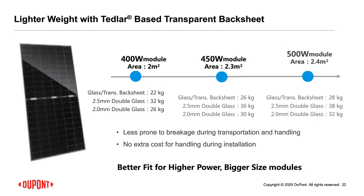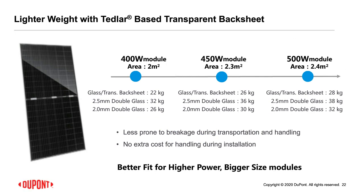Vikash pointed out, with increasing module size, the glass modules will outweigh the glass backsheet modules, and this amounts to higher cost in terms of installation handling on the glass modules. This can also lead to the modules being more prone to breakage during any of these activities.